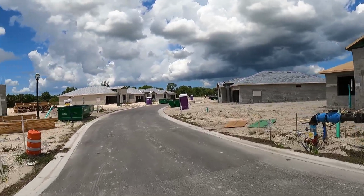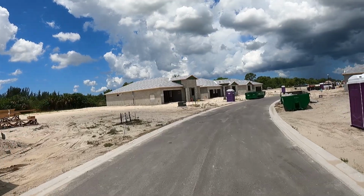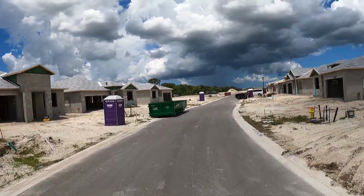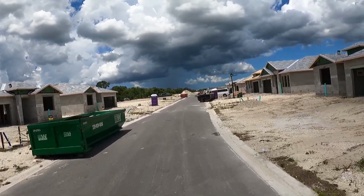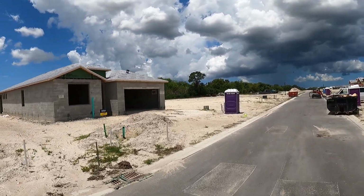If you compare this to my previous videos that I did probably 2 or 3 months ago, that's a lot of homes already being built. And as you can see, they're all at the same stage. So when they start releasing them, they're all going to go one after the other. But there's also a lot sold.